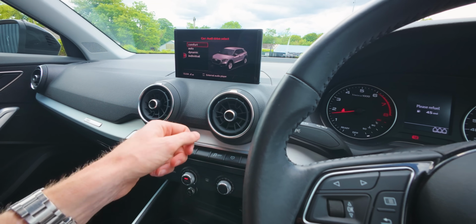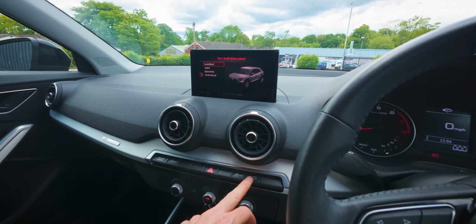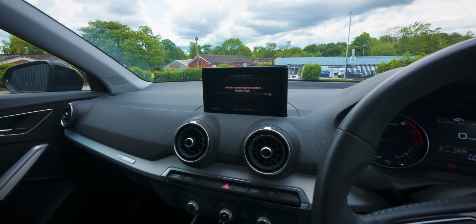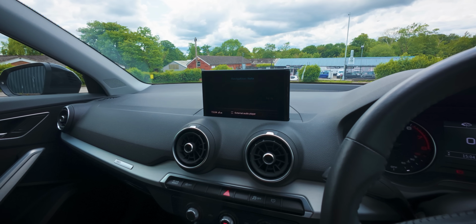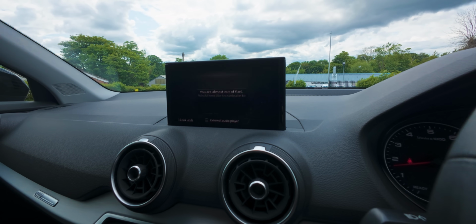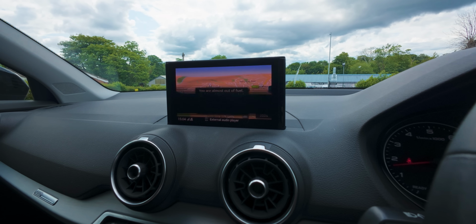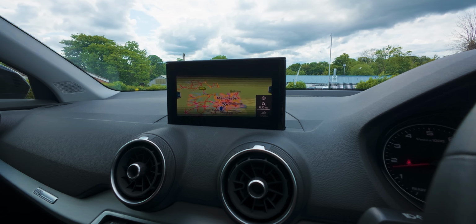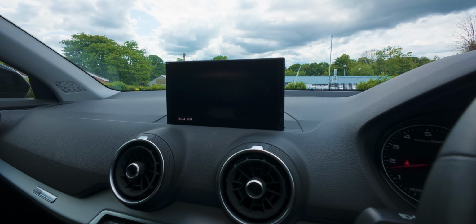Does my air conditioning work? I'd expect so on a car like this, but you never know. Have we got sat nav? Looks like it. Good job I'm not in a rush to go anywhere, isn't it? No, mind your own business. There we go. Right. Sat nav works all right then. Radio.